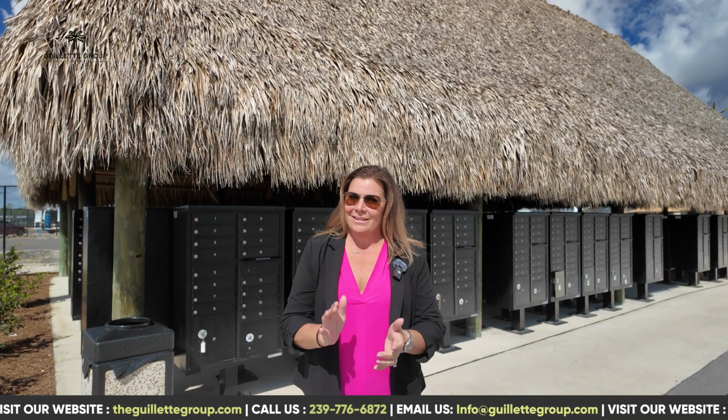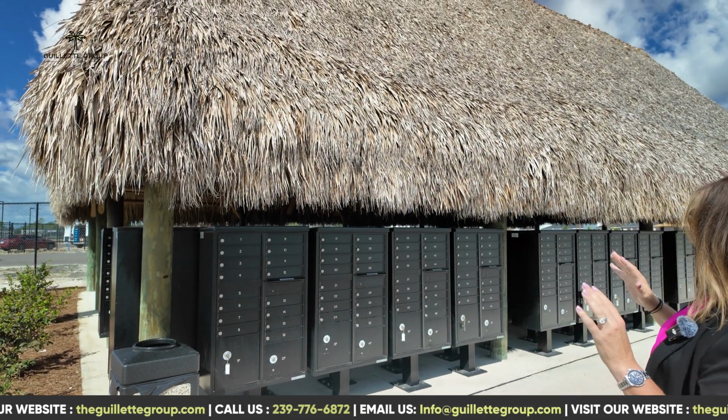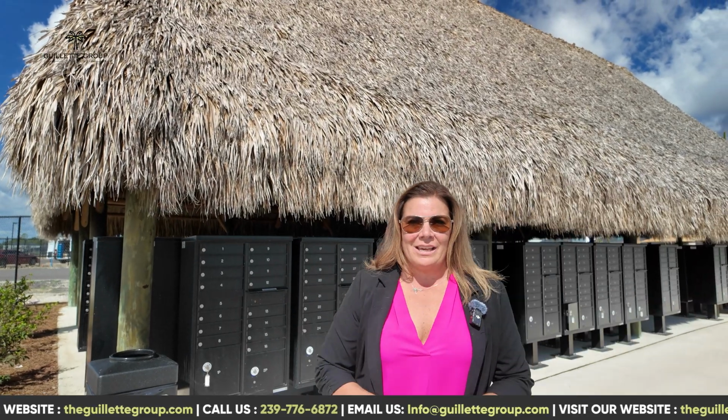And if you're looking for the buried treasure of real estate, Tuckers Cove just might be the X that marks the spot. As you can see, pirate theme here in this community. Check out the mailbox kiosk. Oh, I love a good tiki hut.